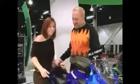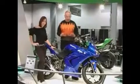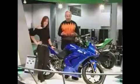Hey Rich, sports bikes is where it's at. This Ninja is fun. This sport bike is really cool. Kawasaki has come up with this 250 Ninja R. This is a real interesting bike. A lot of brand new features.